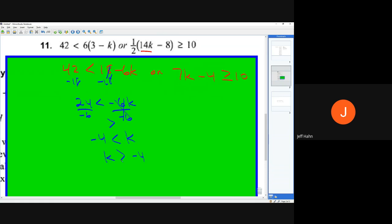Over here, then add 4. So now 7K is greater than or equal to 14. Then I divide by 7. So K is greater than or equal to 2. So here we go. Boom. K is greater than -4, open circle. K is greater than or equal to 2, which would be this.